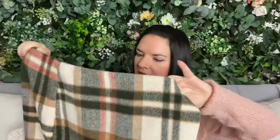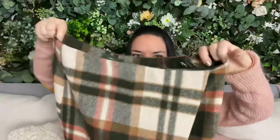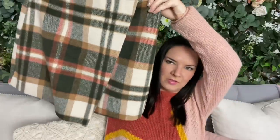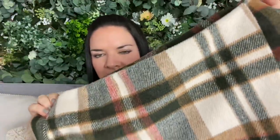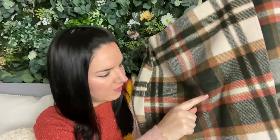Really lovely. How does it go actually? Oh, that's the middle there. So that's how it kind of goes on. So it's got this bit at the front, which would be quite flattering so it doesn't cling. And yeah, that'll look lovely with tights and boots. And it's a really nice check pattern. And the jumpers that I've got, which are currently in the wash, are this kind of colour, so really nice warm tones.